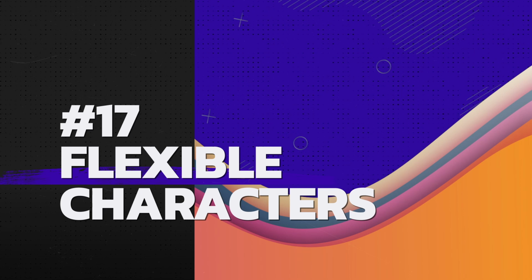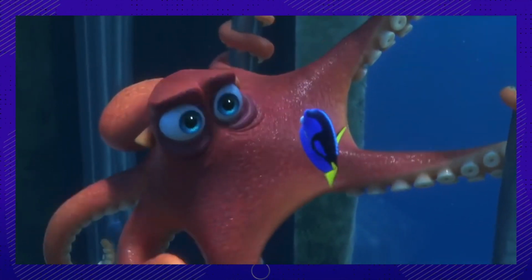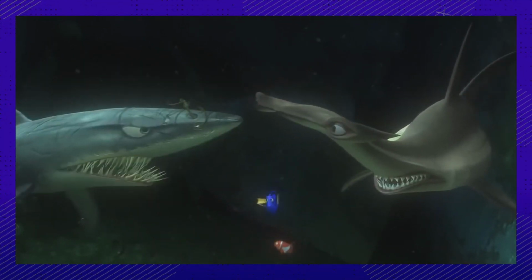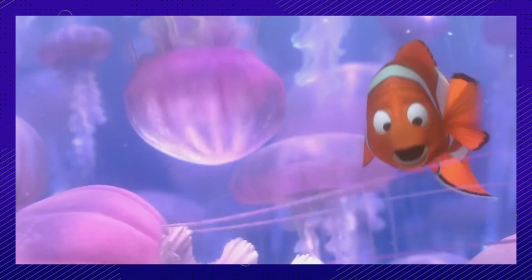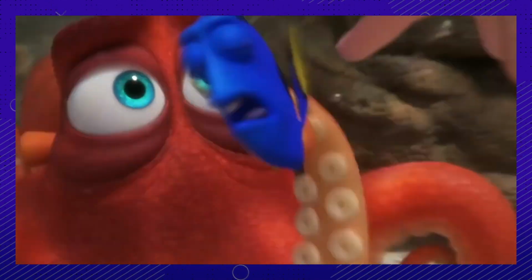Number 17. Do you think Hank got named Hank because of the phrase hunky-dory? The octopus, Hank, from Finding Dory, never could have appeared in Finding Nemo. It was impossible at that time to create characters without any sort of bone structure, never mind the jellyfish. The range of sea life that became possible for Finding Dory was impeccable.